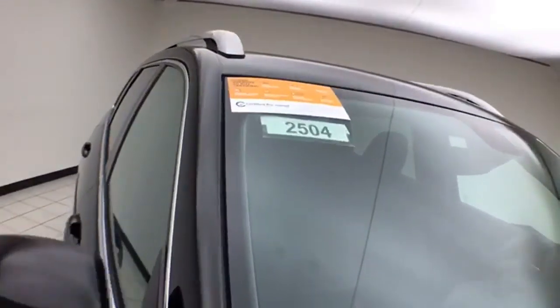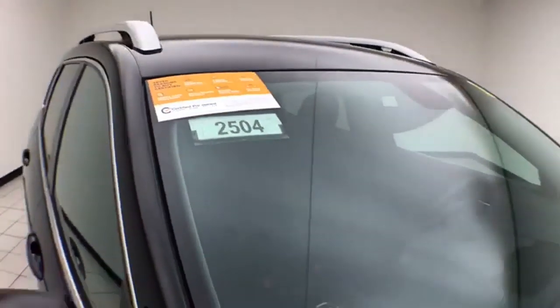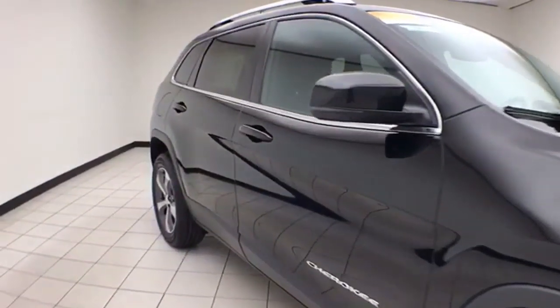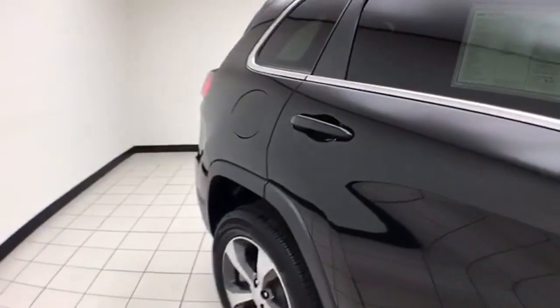To be Chrysler Group certified, the vehicle goes through a very strict 125-point inspection, giving you the balance of a 3-year, 36,000-mile bumper-to-bumper, and a 7-year, 100,000-mile powertrain warranty. You also receive an additional 3-month, 3,000-mile maximum care coverage.